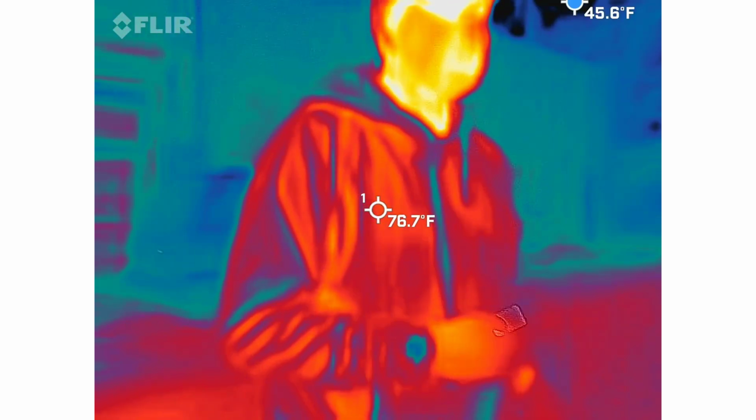The bottom is ambient temperature. How did you know that I was a multitasker? I'm awesome like that. How did I know everybody's names? We'll just go with it.